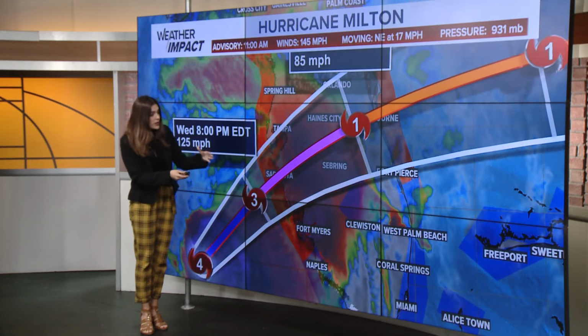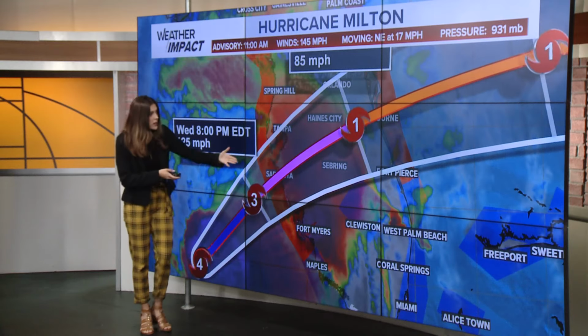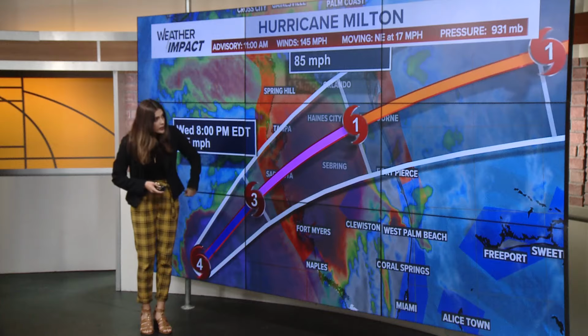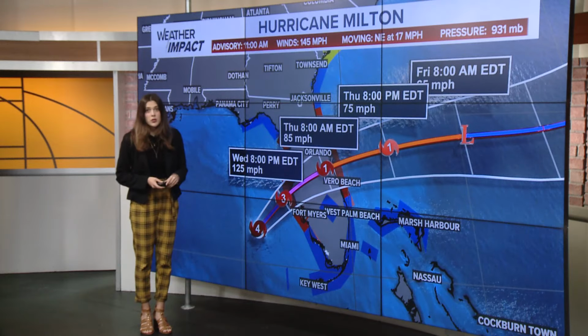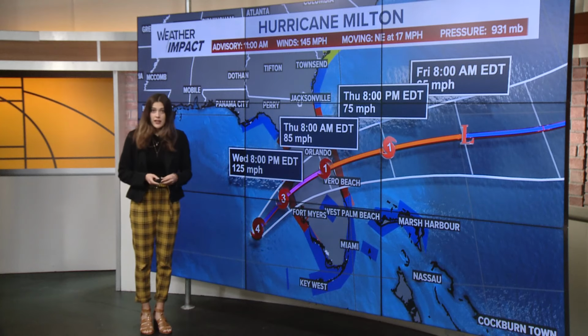The track has shifted farther south from what we saw earlier yesterday. It was headed toward Tampa. Now it has its sights set on Sarasota. It'll bring gusty winds, dangerous storm surges, and torrential rainfall to the Florida Peninsula before it continues its trek out to the east through the Atlantic Ocean.